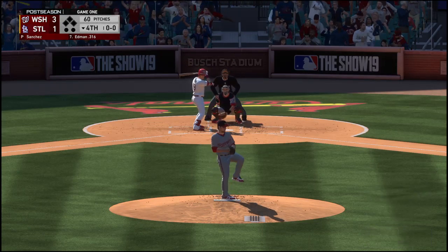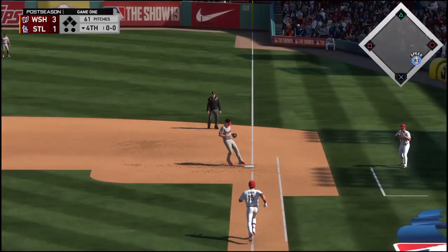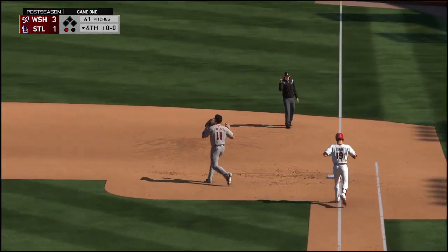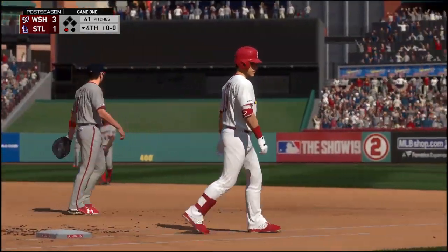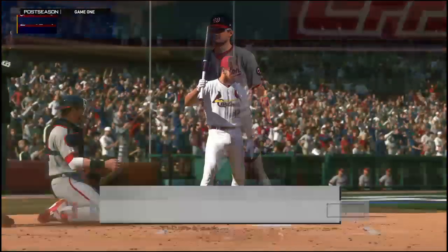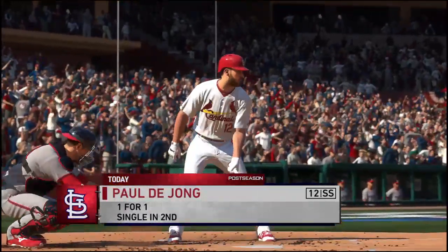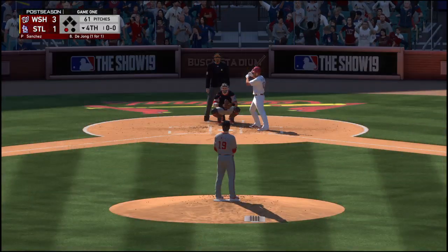Standing in now, number 19. Line, but speared on a hop. And he'll step on first himself for the out. Now batting, shortstop, Paul DeYoung. So the bases are empty here with one away, and that'll bring in the Illinois State product, Paul DeYoung.